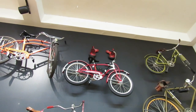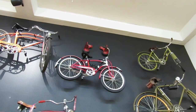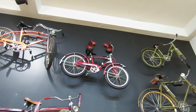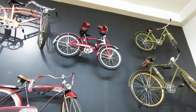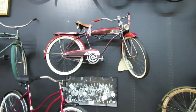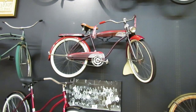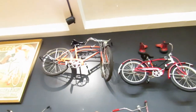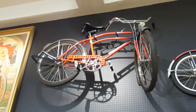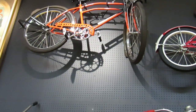That's a 1936 Dayton. I think that's what it is. No, this is the 1949 Huffy convertible. And this, I think, is the 1936 Dayton D34E. That's a 1950 Dial-A-Ride by Huffman Manufacturing.